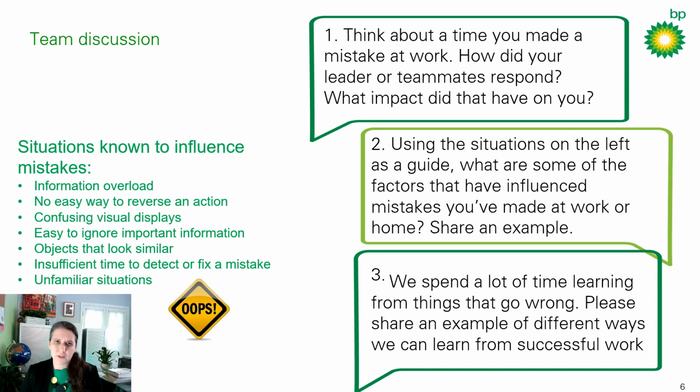Listed here on the left are some situations that we know, based on research, influence mistakes and make them more likely. Some of those conditions that are going to make it harder to do things right and easier to make a mistake are information overload, so too much information going on, whether that's on an Excel spreadsheet or a digital screen in a control room, whatever the case may be. Confusing visual displays or objects that look really similar to each other but actually do different functions. Insufficient time to notice and fix a mistake.